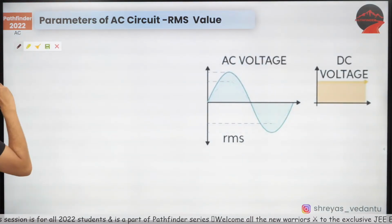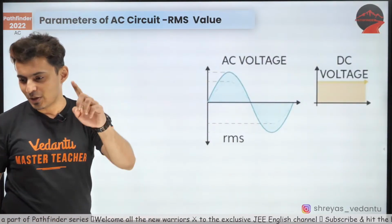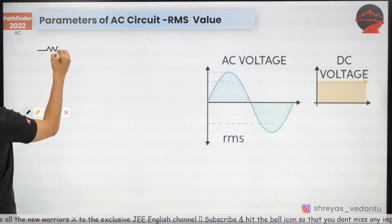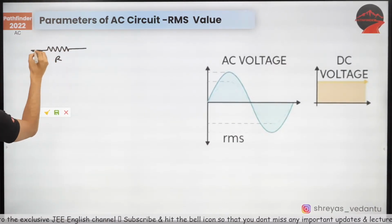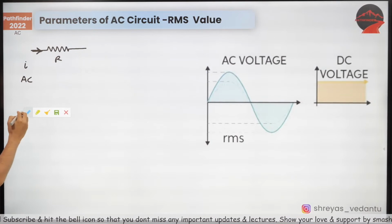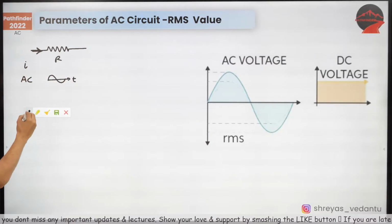Now, what is the meaning of RMS? You would have heard about this term RMS back in kinetic theory of gases. So, the same thing is over here. Now, I'll tell you what it is. Imagine you have a resistor and you are passing some current through it. Let's say that current is variable current. So, this is AC current. That means this current will continuously change with time.